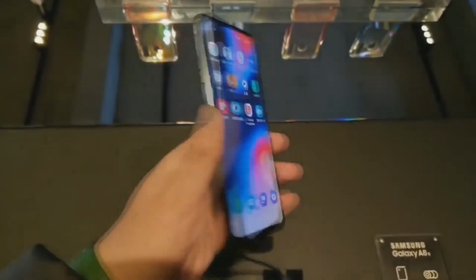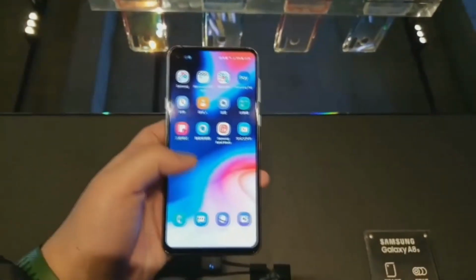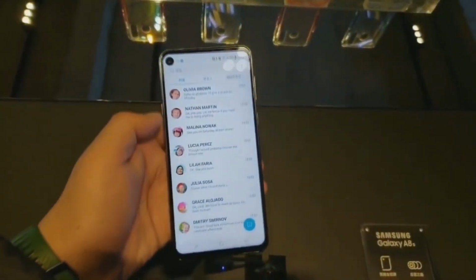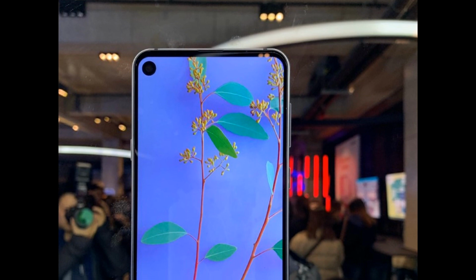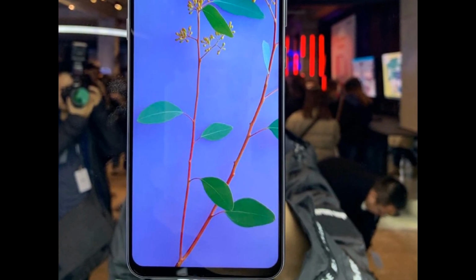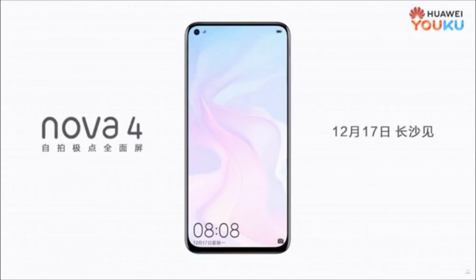Samsung just announced the world's first smartphone with a camera hole in the display, the Galaxy A8s. Samsung calls this display the Infinity O design, and it appears that the company beat Huawei to the punch, as the Chinese company will be the second to the finish line with the Nova 4.